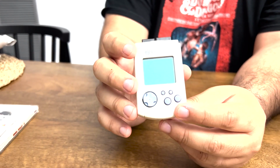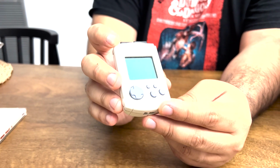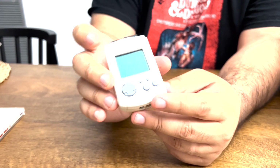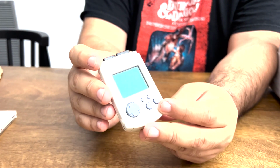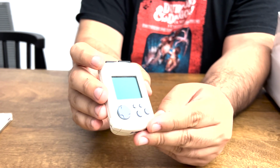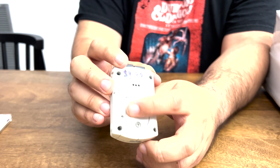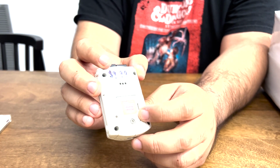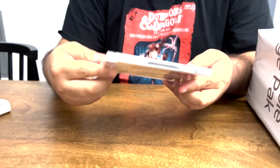If you guys don't know, the screen functions as a mini portable screen. You could play mini games on it as well. You could take it on the go. But it also works as a regular memory card. So it still works even though the battery is drained, so long as it's connected to the controller. But if you want it to work without the controller, then you need the little batteries. You unscrew this right here, and you can put in the new battery and then you're good to go.